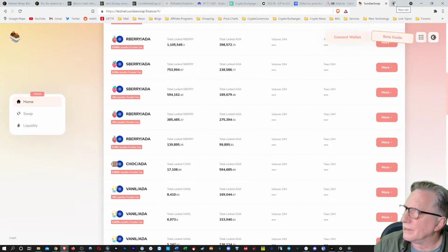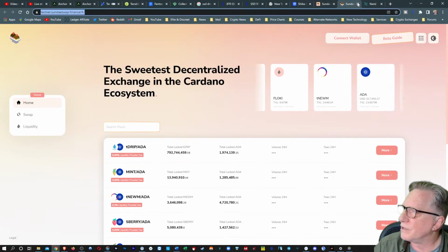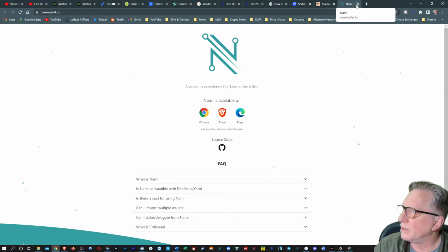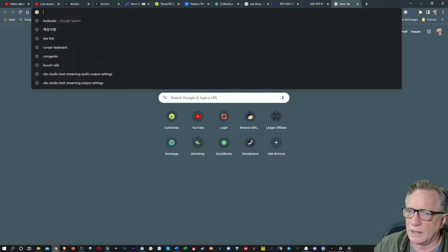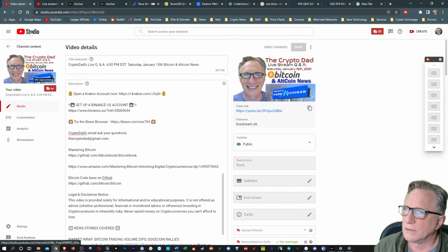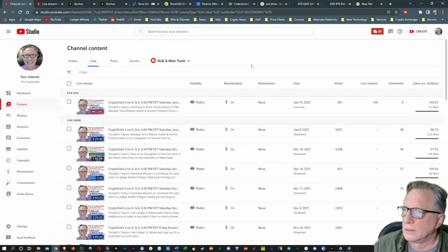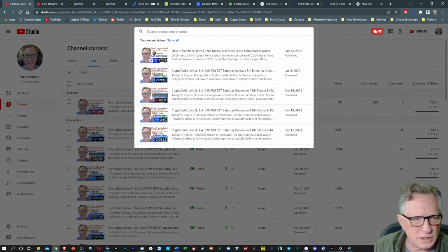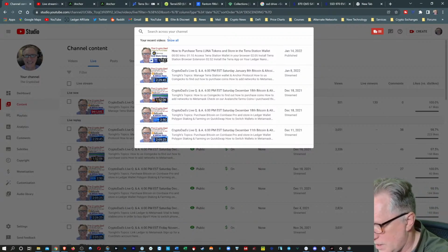Let's see here. Let's do this. Okay, so I'm getting confused because I have the same thing open in the same site in two different browsers. So I'm trying to figure out what browser I'm in. Let's just go back to content. And what was the question there again? I lost it. BNB. Okay. Binance.